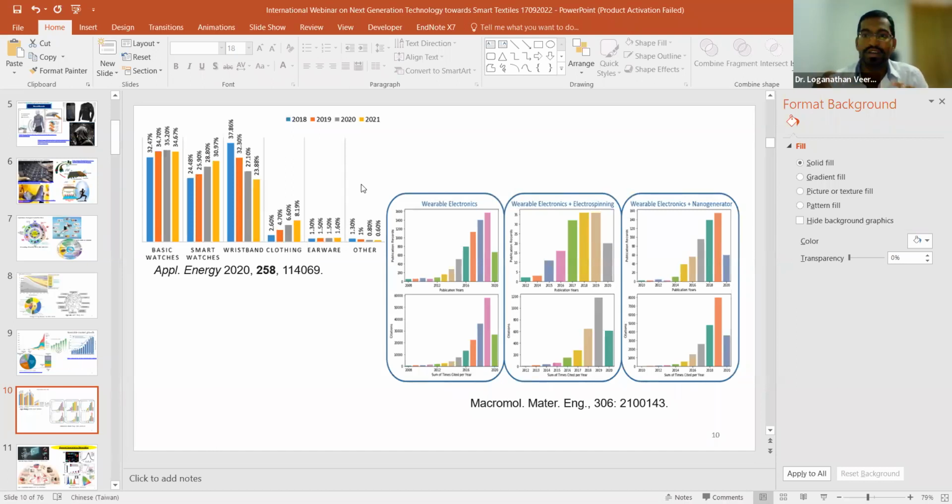And whatever data is collected can also be connected with the cloud, so it is easy to recover. You don't have to wait, take out the memory card and transfer all your data. No need, it's very easy.